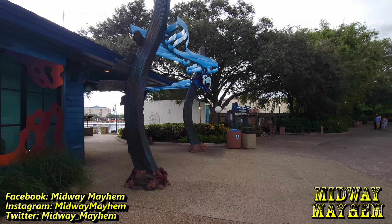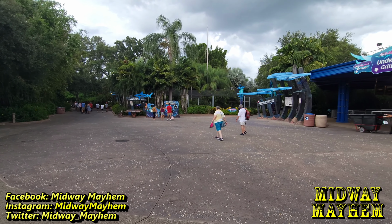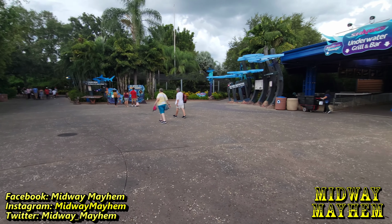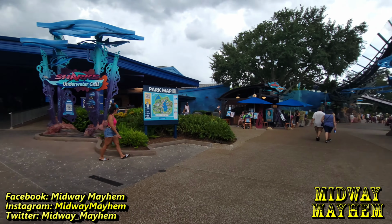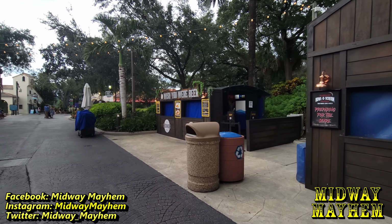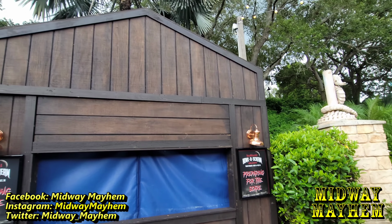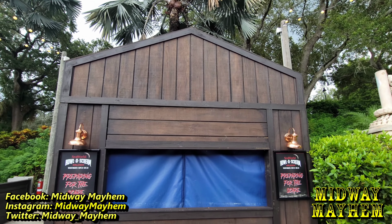Unfortunately, still nothing over here next to Shark Wreck Reef. Again, last year had an awesome scare zone, and hopefully it returns. But as of right now, there's nothing. We said earlier the craft beer festival was going on, but that doesn't mean they can't get ready for Howl-O-Scream, as we see an alcohol booth right here.